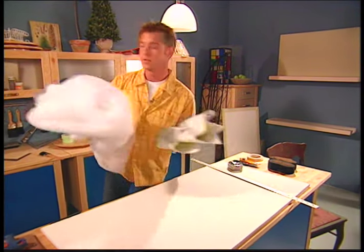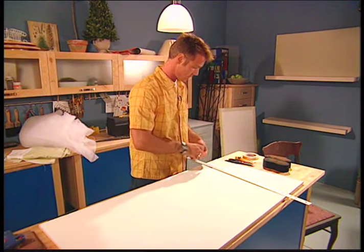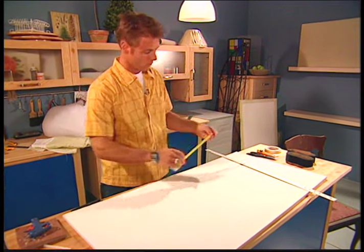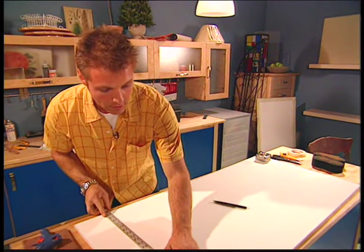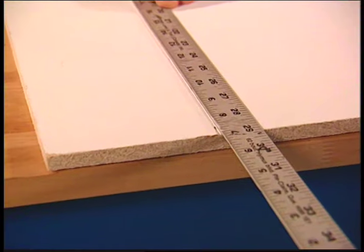Now, the first thing we want to do is to measure the shelves, which I've already done, and they're exactly 43 1/4 inches, and I've made my two marks here. Line up the straight edge, and with the utility blade, cut through the ceiling tile.